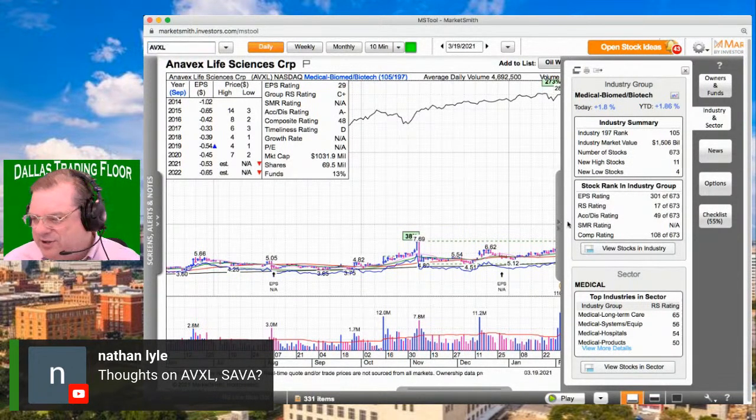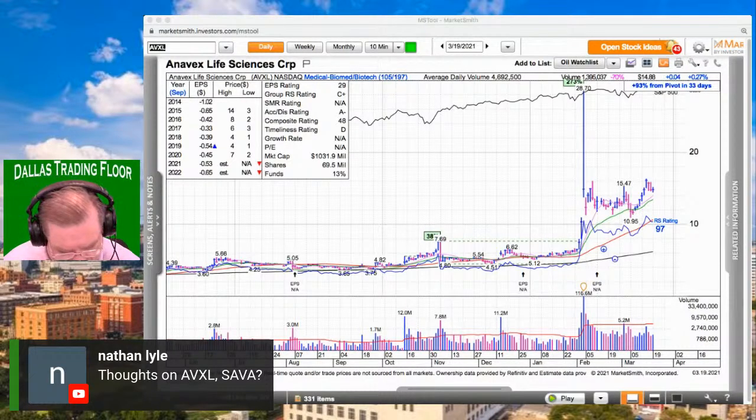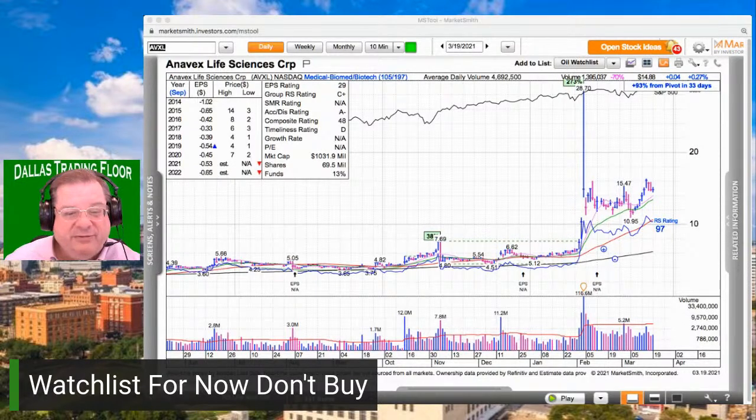So here's the thing on this one. I think your best bet right now is possibly to put it on a watch list for now. I wouldn't buy it in this market. I would not be a buyer of this one right now. I would wait until something else happens. There are just better opportunities out there.